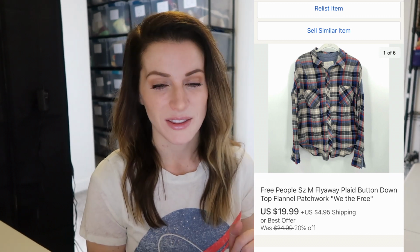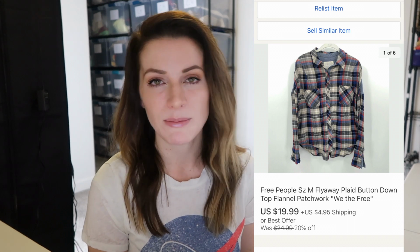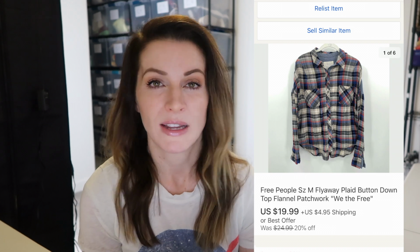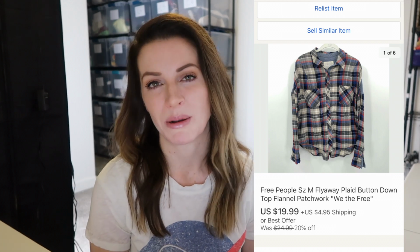So I was thrilled to see this sell for 20 bucks. I did pay $4 for it, so $20 plus $5 shipping isn't the best profit ever, but it was a quick flip and I'm happy with that.